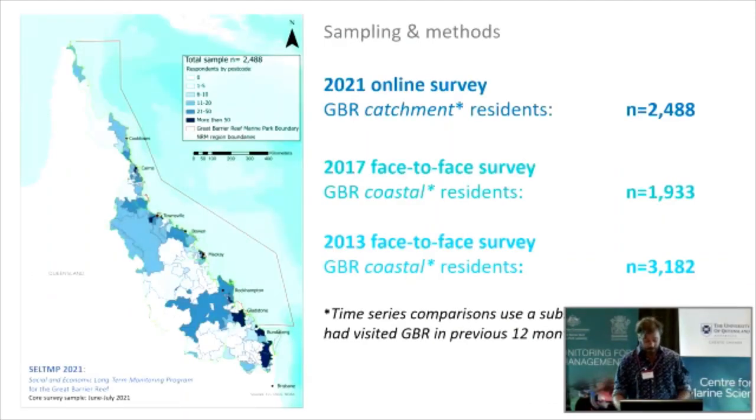So today, I'm going to present just four very high-level descriptive results from our surveys of the Great Barrier Reef catchment resident population. This is from June last year. It was an online survey, and we had just under 2,500 respondents across the region, as shown. So this was the third survey in a time series. Previous iterations in 2013 and 17, each surveyed a couple of thousand respondents, asking many of the same questions. But we changed a few things in 2021.